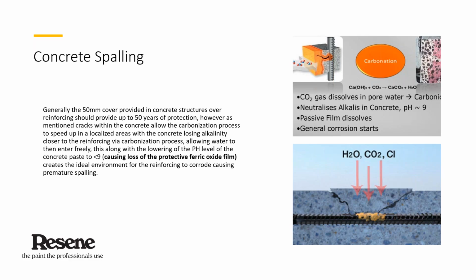So when it gets down to 9, the ferric oxide film which surrounds steel and protects the steel from corrosion starts to itself disappear and corrode. And this creates the ideal environment for spalling of concrete, as the reinforcing is not passivated any longer. It starts to expand and starts to blow the concrete that surrounds that reinforcing. And we've all seen, if we've been in the industry for a period of time, that occurring in many older buildings.